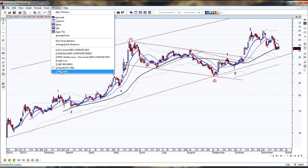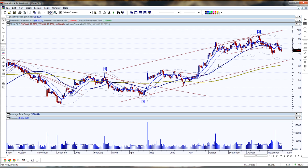Take a look at Cena. And then we'll be done for the day. We'll talk again tomorrow. I think we've got 1, 2, 3 here. Again, we're looking for the corrective action. What I've done is you take 1 and 3, draw a parallel line in here to the bottom of 2, and we'd look for the correction to complete itself near this parallel line. Okay, that's a great way to target.